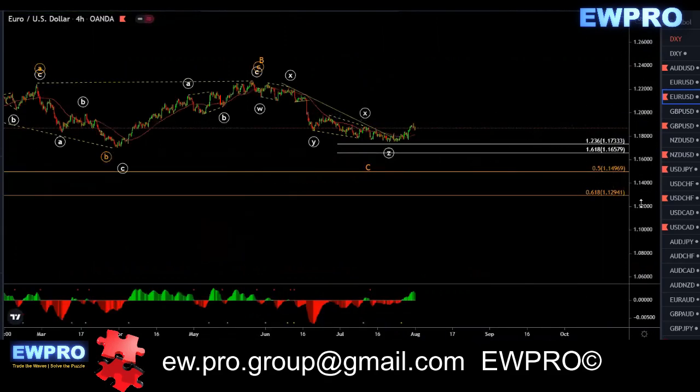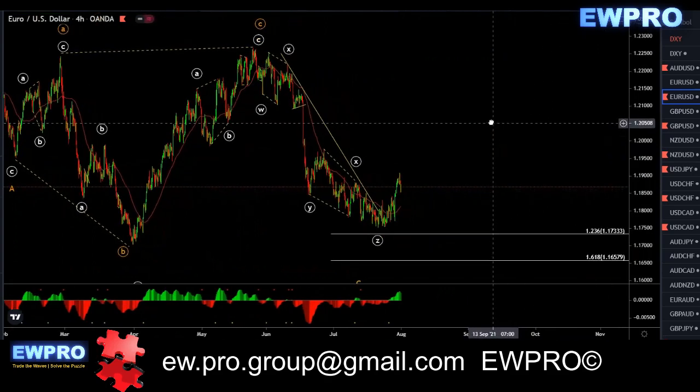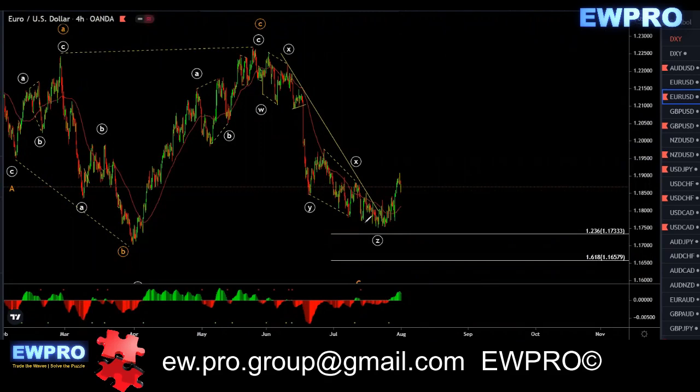We look at the H4. We never come down to these in the wave Z. We never come down to the 123.6 or the 161.8, the targets. This still can be a larger correction though, and we just get W, X, Y, and that ends the move there, and then we get an A, B, C as a flat, a running or expanding flat, and then more downside.